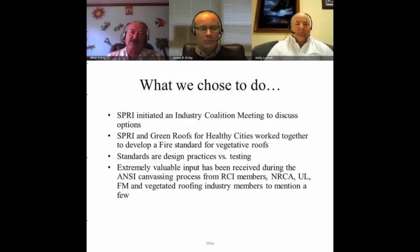Now, the way we approached it, because of all the issues that I described, is that we worked on design issues as a design standard versus a testing standard. So how to design a vegetated roof for wind resistance and how to design it for fire resistance. And we did this through a process, and we'll talk about that a bit more, but it's an ANSI process where we get input from the whole roofing industry and a variety of people. And we received extremely valuable input from RCI, Roof Consultants Institute members, of course NRCA, UL-FM, and the vegetated roofing industry members as a whole through Greenroofs for Healthy Cities. So I think that's kind of what I wanted to introduce anyways, how SPRI got involved in this whole thing.